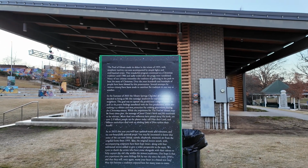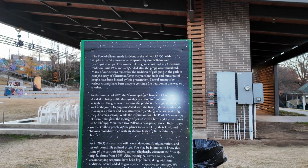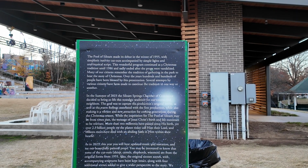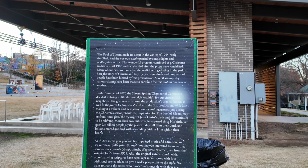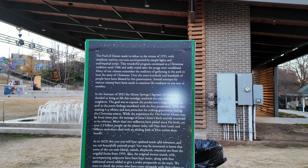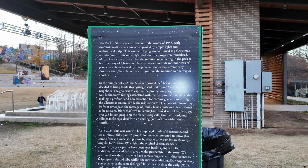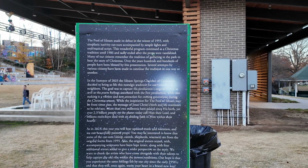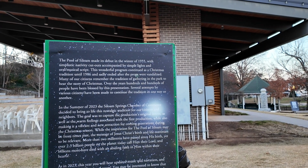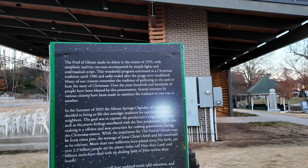The Pool of Siloam made its debut in the winter of 1955 with simplistic nativity cutouts accompanied by simple lights and oral musical script. This wonderful program continued as a Christmas tradition until 1986 and sadly ended after the props were vandalized. That sucks. Many of our citizens remember the tradition of gathering in the park to hear the story of Christmas. Over the years, hundreds and hundreds of people have been blessed by this presentation. Several attempts by various citizens have been made to continue the tradition in one way or another.